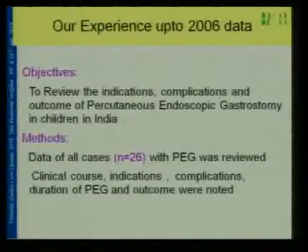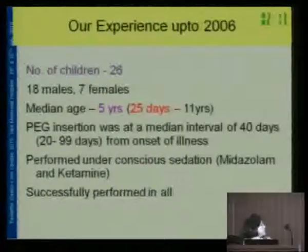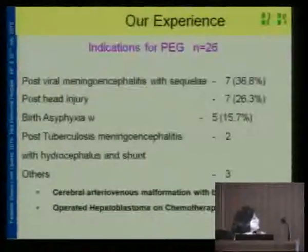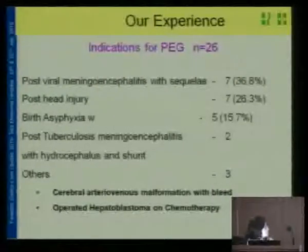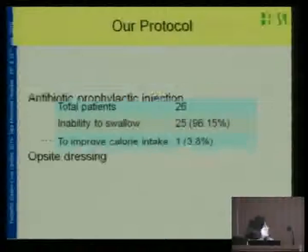This is only up to the 2006 data that I'm giving you. We had done 26 by that time, and we did as early as 25 days. We used only pull techniques. For the smaller babies, you have to use 14 French. Otherwise, we use the other. Most of the time, it was for head injuries and other neurological cases. Very rarely I used it to improve the calorie intake, like in a patient on chemotherapy.